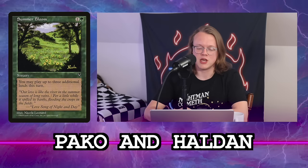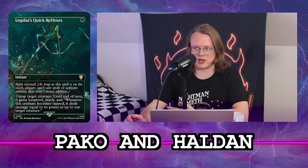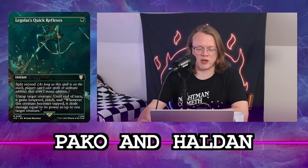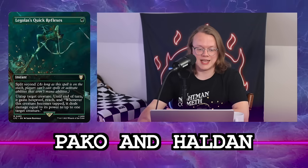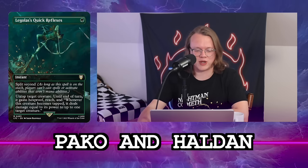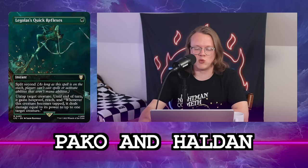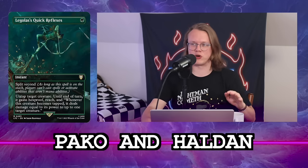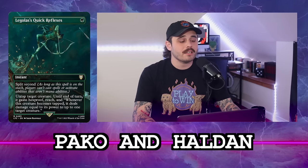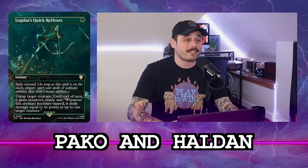I love Legolas's Quick Reflexes too. We haven't talked about the card on the podcast yet. Have we not? What does it do? So it's a green mana instant with split second. It says untap target creature. Until end of turn, it gains hexproof, reach, and whenever this creature becomes tapped, it deals damage equal to its power to up to one target creature. This is like the perfect home for this card. Yeah, really. This card does so many things for just one mana. It's kind of ridiculous. The untapping a creature, not often, but just that alone will be enough if you can block something good.